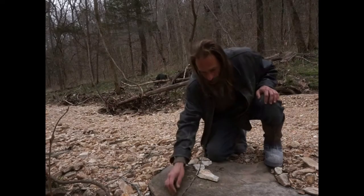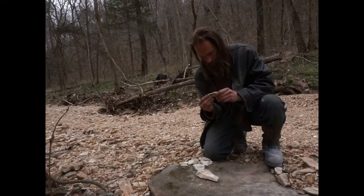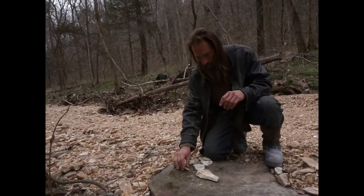Here's a neat little nugget. It's got a lot of quartz in it, but it's got kind of a cool pattern, maybe like a little fossil or something. I don't know. I'll put that here on my rock.